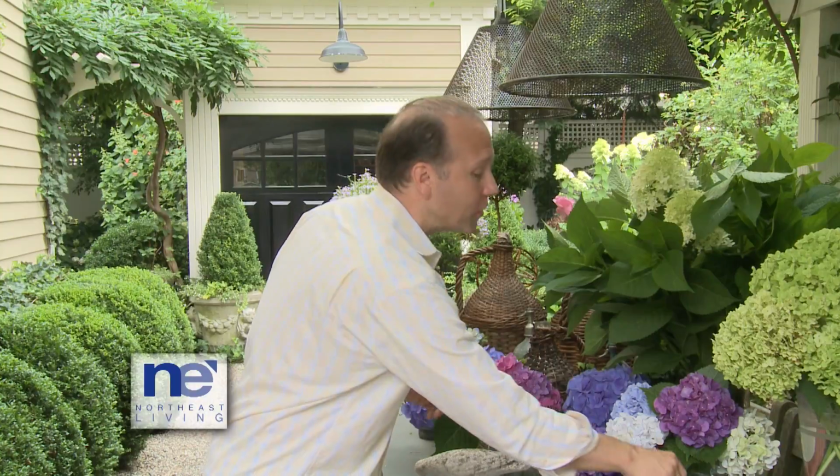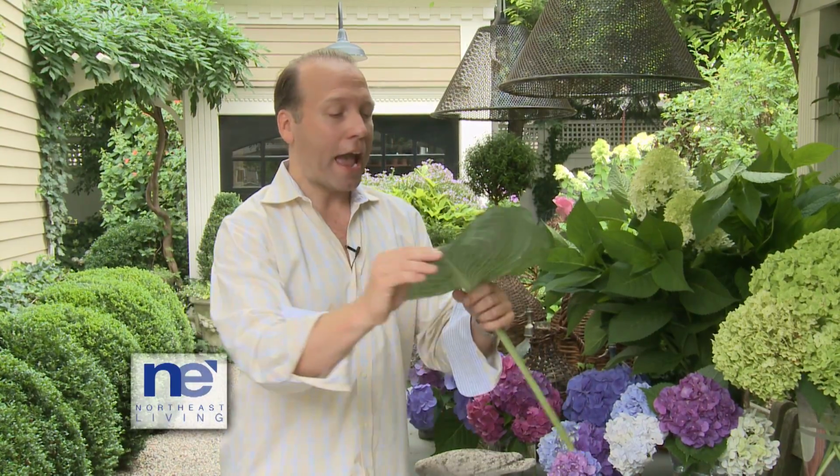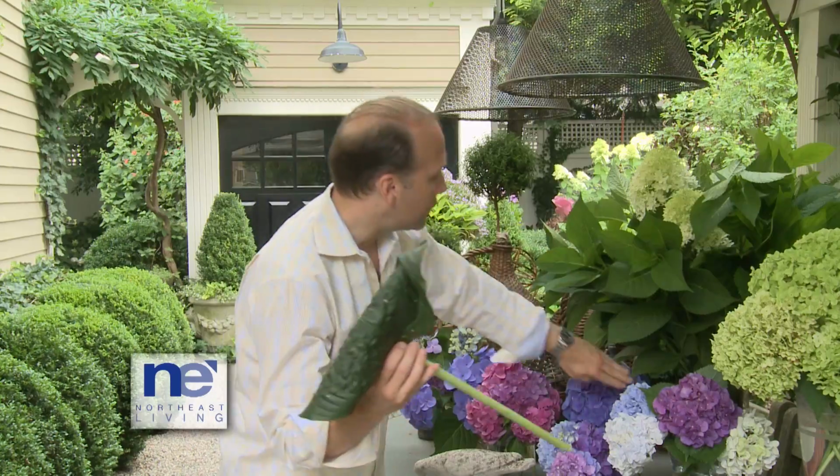Now, I also never like to see stems. So here's a huge hosta, and what I do with this leaf is I fold it and then I stick it into the vessel so I never see any of the stems. It's just a great little trick.